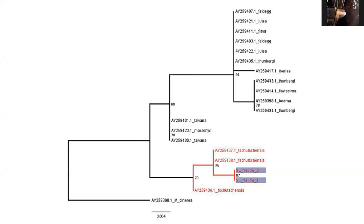And what we see, the two birds that we compare against Western and Eastern clusters showed a 100% match. Even though the region is shorter, just 230 base pairs, we had a bootstrap support of 100%, a complete agreement of the two birds with the Eastern yellow wagtail, the Motacilla tschutschensis.